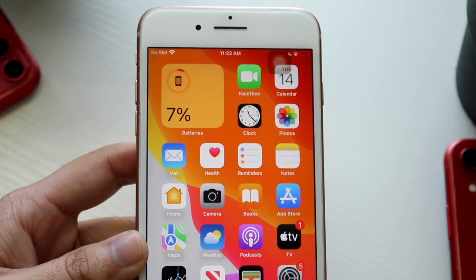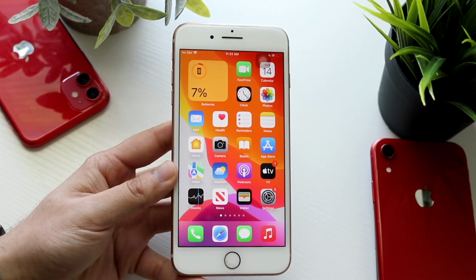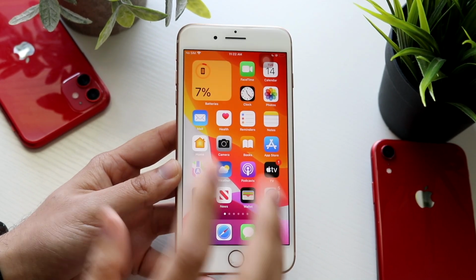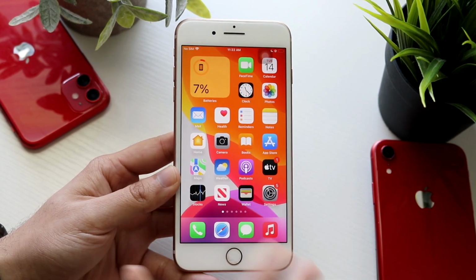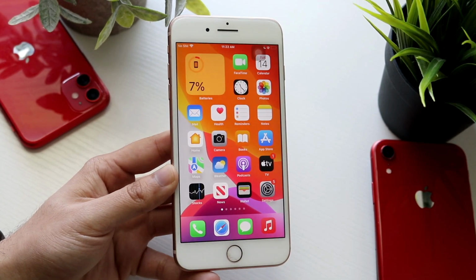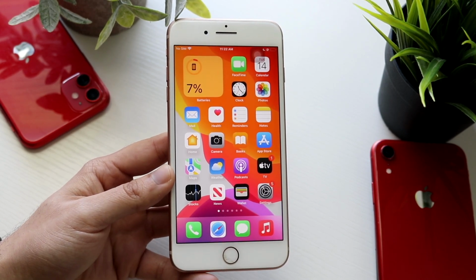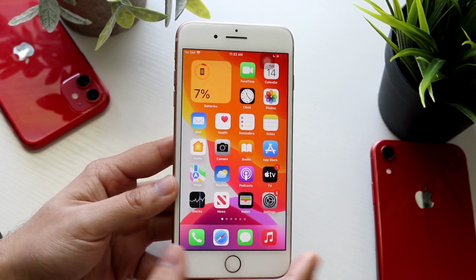But the problem with this iPhone and that battery health was that the iPhone X that I also owned was also at 87% or whatever it was. So my iPhone 8 Plus and my iPhone X were at the same battery health, but the craziest thing was the iPhone 8 Plus was dead so much sooner than my iPhone X. It was crazy.